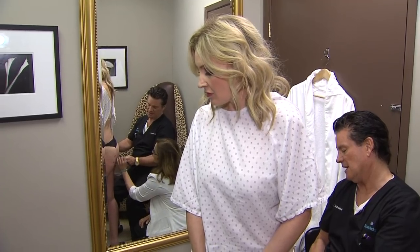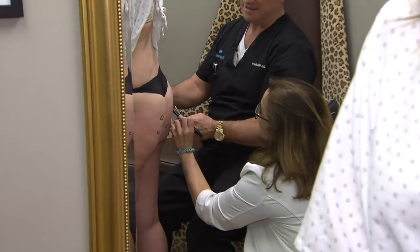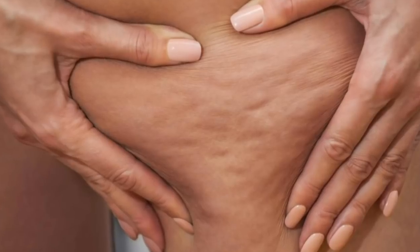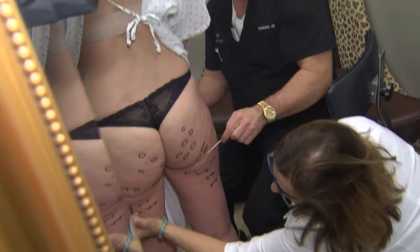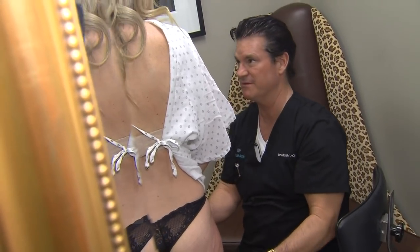I see some vertical pits, and these are held down by those vertical tight elastic bands that the Cellfina releases. What is cellulite? It's one of the most common problems that women present to a cosmetic physician with. It's lumpy, bumpy, irregular skin. There's the smile line of your bum crease. We don't want to release that. That would allow the bum to fall, which would be very bad.